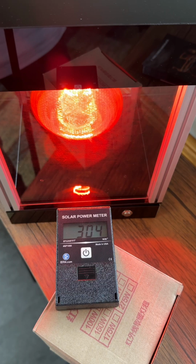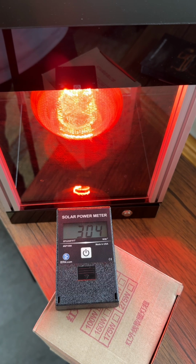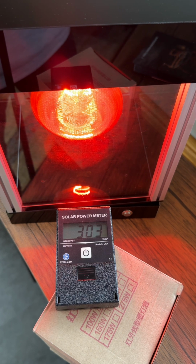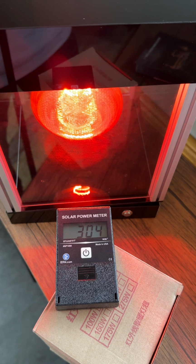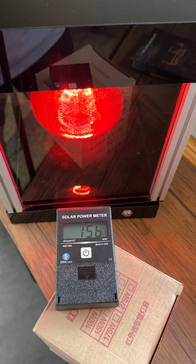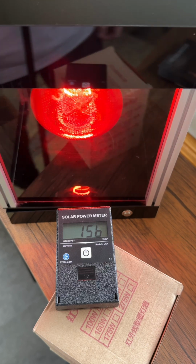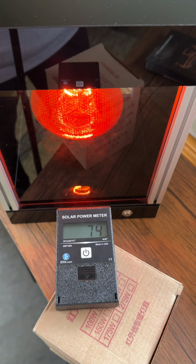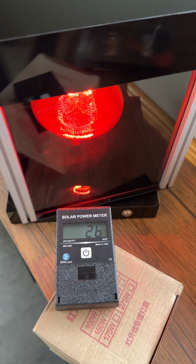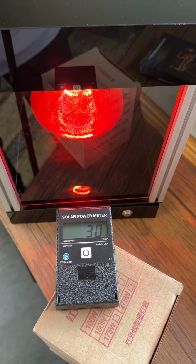This is a solar power meter, and it's going to measure the solar energy that comes through the glass. So this here is an untinted window or a factory tinted window. This is a carbon window film, so you can see it reduces that solar energy in half. This is a single layer ceramic film, cuts that even in half. And this is a dual layer ceramic film, and it cuts that in half again.